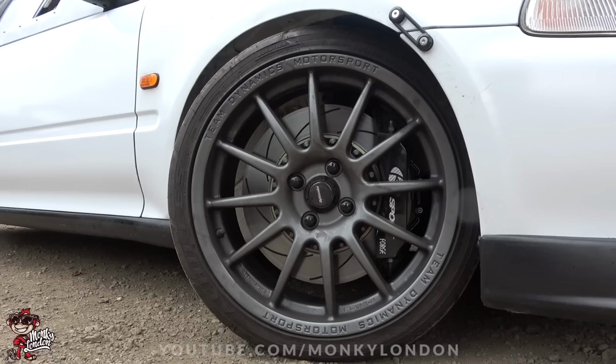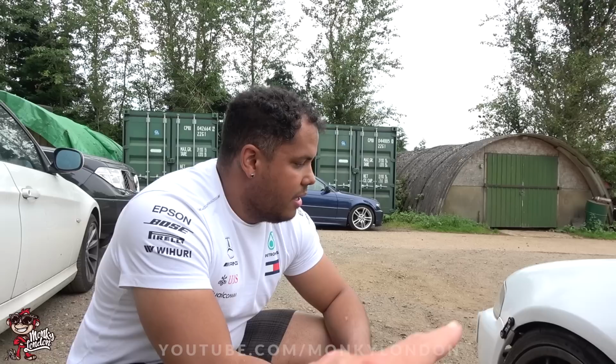On the front, we've got a set of K-Sport 330s, 8-pots, the later forged type ones. Floating discs as well? Yes, yeah. Separate bells and rotors, yeah.